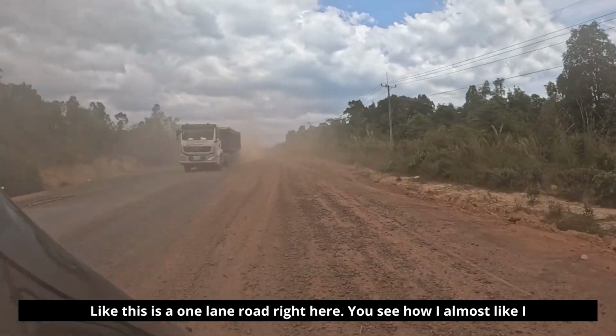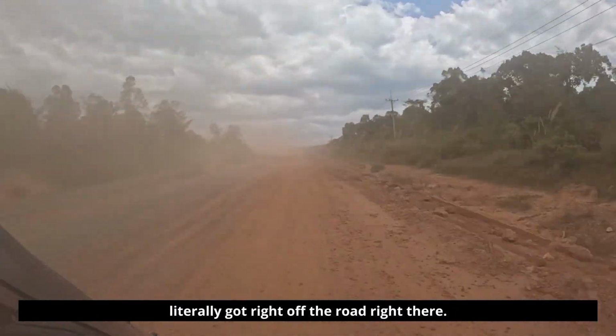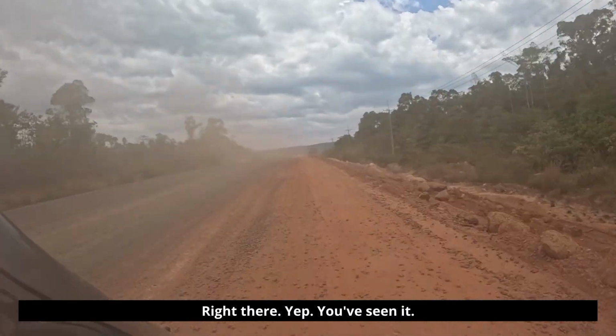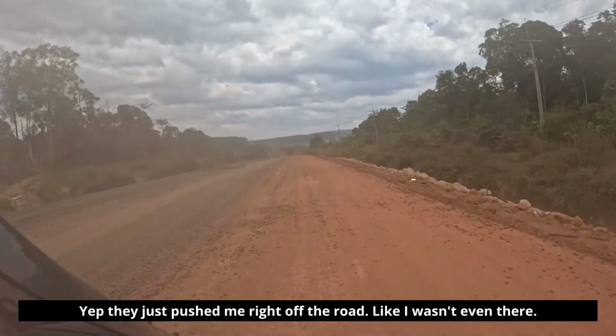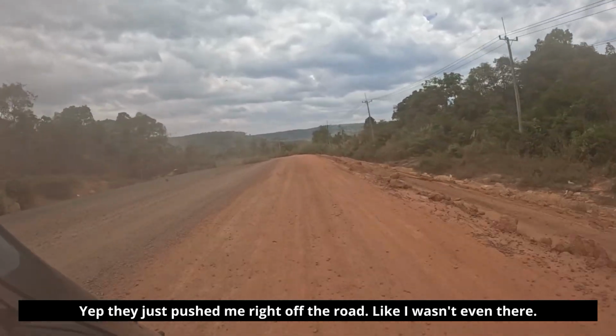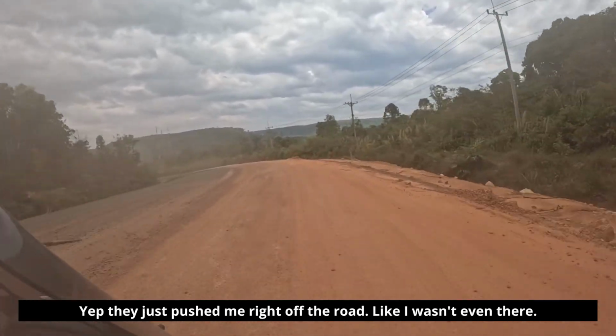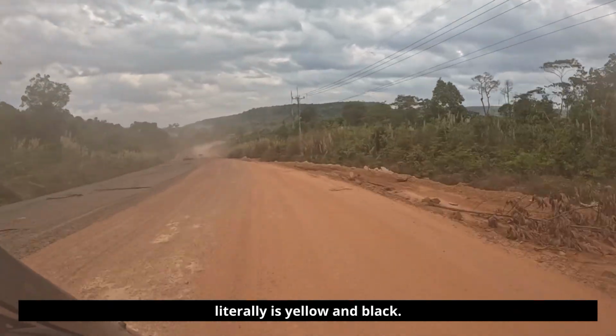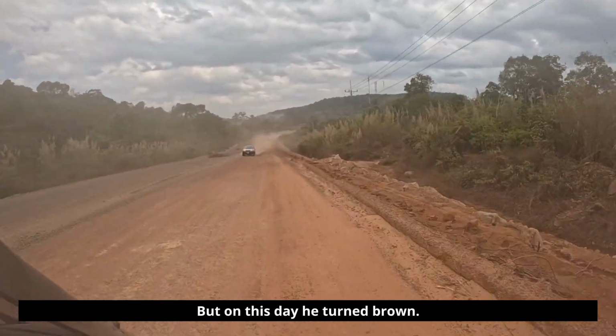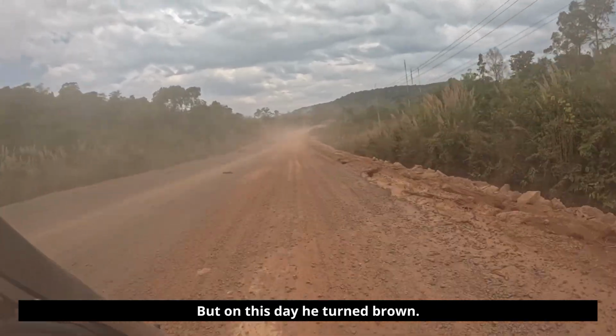You see how I almost, like, I literally got right off the road right there. Right there. Yep. You seen it. Yep, they just pushed me right off the road. Like, I wasn't even there. I always say Mike looks like a bumblebee on his bike because he literally is yellow and black, but on this day he turned brown.